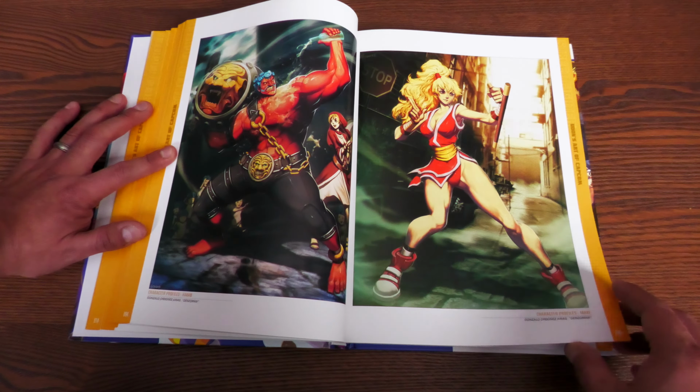Do you know who that is? No. What? That is Akuma. In the, I think, the Japanese Street Fighter, he's known as Goki. So it's a little bit different. Fei Long, who was, of course, a take on Bruce Lee. So these are the sprites that they redrew for the HD version of Super Street Fighter 2.